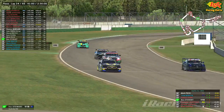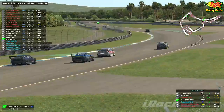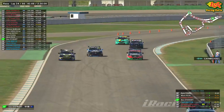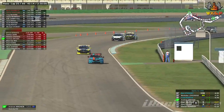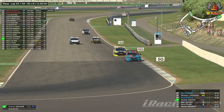It's definitely plenty of traffic about now. The track's getting fairly crowded. One-third race distance, they're all very scattered. So let's just have a look. Car 15 is where there's a bit of traffic. There's a few lining up behind Andrew Archer here. Blake's on the radio. I'm not sure what's going on.